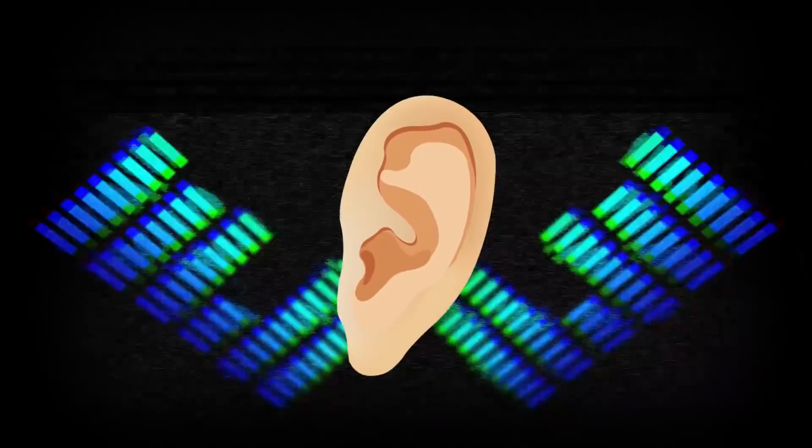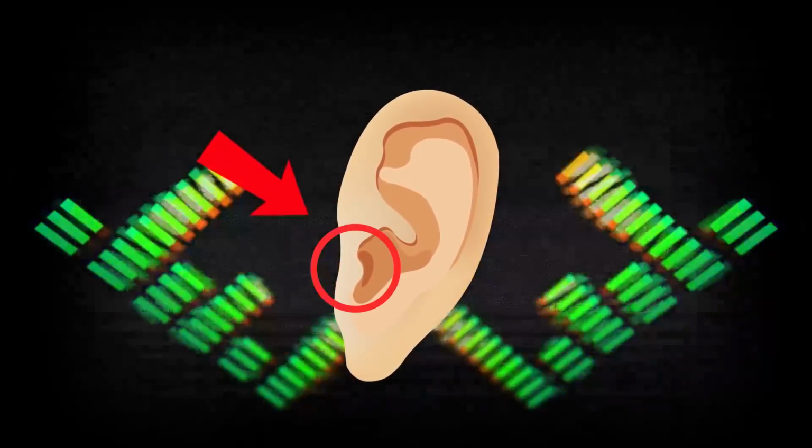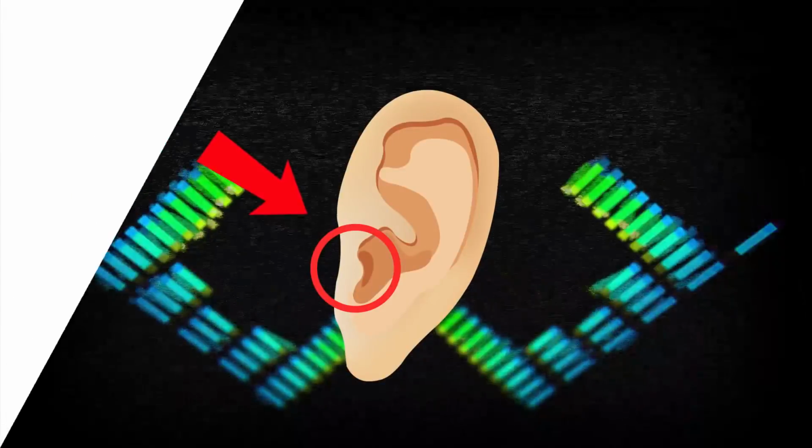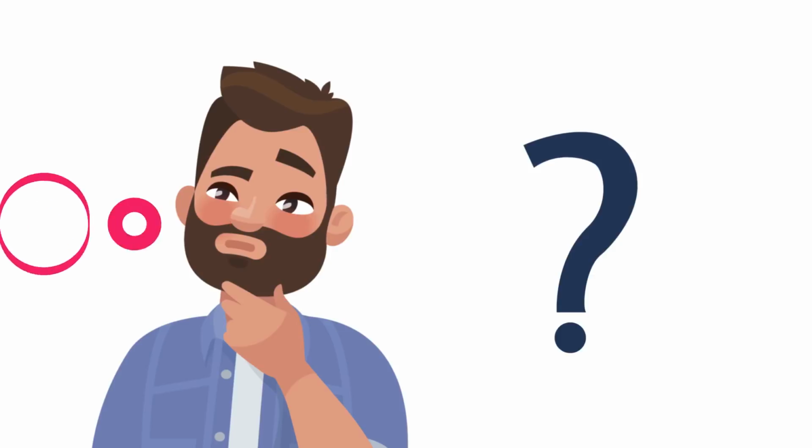Actually, as part of the outer ear itself, the tragus helps determine the source of sound in general by directing sound waves into the inner ear. But could the external air do this without the tragus?